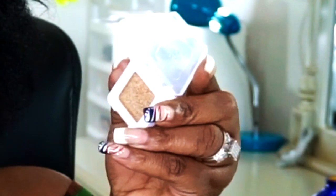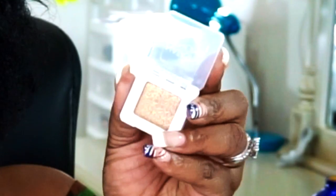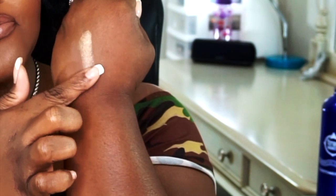A-U-B-A-D-E. I'm probably pronouncing that wrong, but this is what it looks like when it comes in. And this is the shade. That is so beautiful. Let's go ahead and swatch that. That's really pretty. Honest to God, if you are tan, medium skin, dark skin, deep, rich, this is a highlighter for you, boo. This is a highlighter. Let me go ahead and show you what I'm talking about.